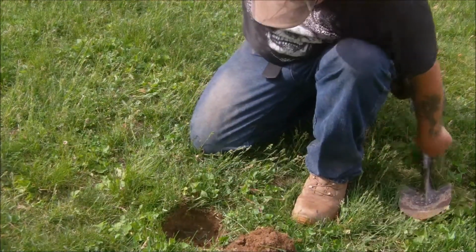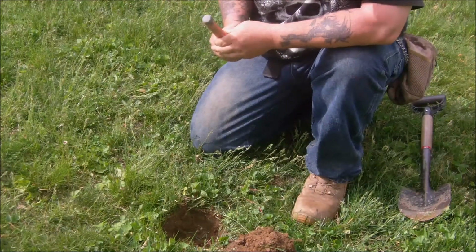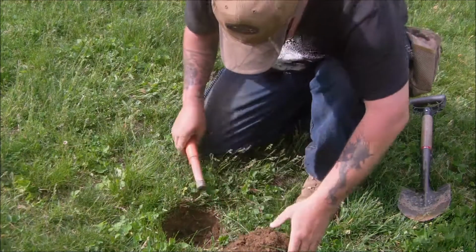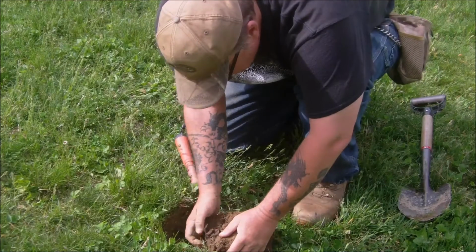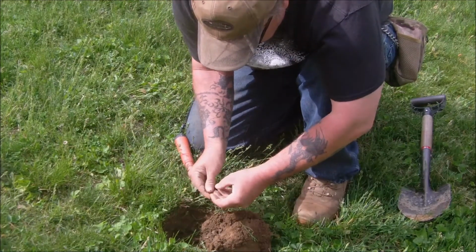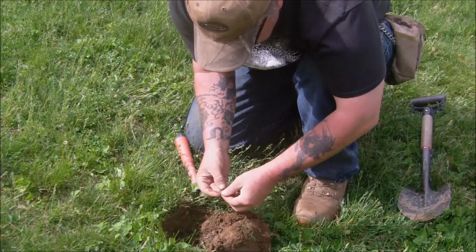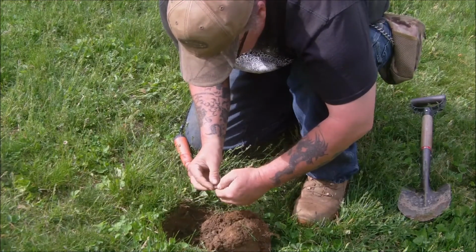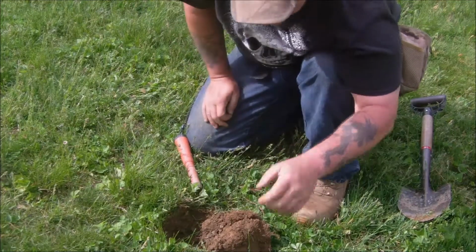Okay, let's see what we got. Yep, got it in the plug. There it is. Our first coin of the day. It's a Lincoln. Just a regular memorial one, I think. Yeah. It's down there, about 2.5 inches.